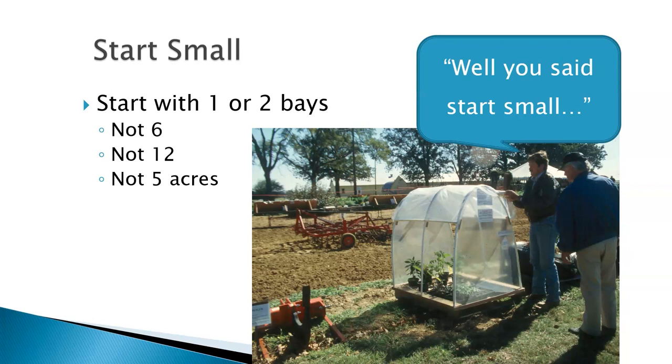Well, this is the only grower who ever listened to me. I had 33 years at Mississippi State. Only one grower ever listened. He started small. And he did so well that in the following year, he was able to double.